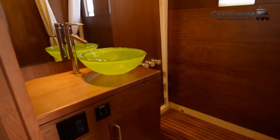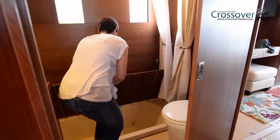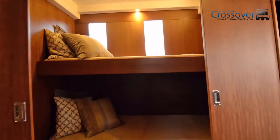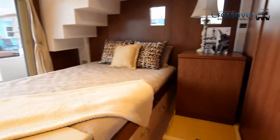Further aft, the head feels rich and spacious. Under the shower floor, there's a tub. You can just flip the floor off the wall and relax back in the tub after a long day on the water. Across from the head, the second stateroom has 2 bunks. And in our production model, these would be able to fold up into the wall and make the room an office or closet if desired.